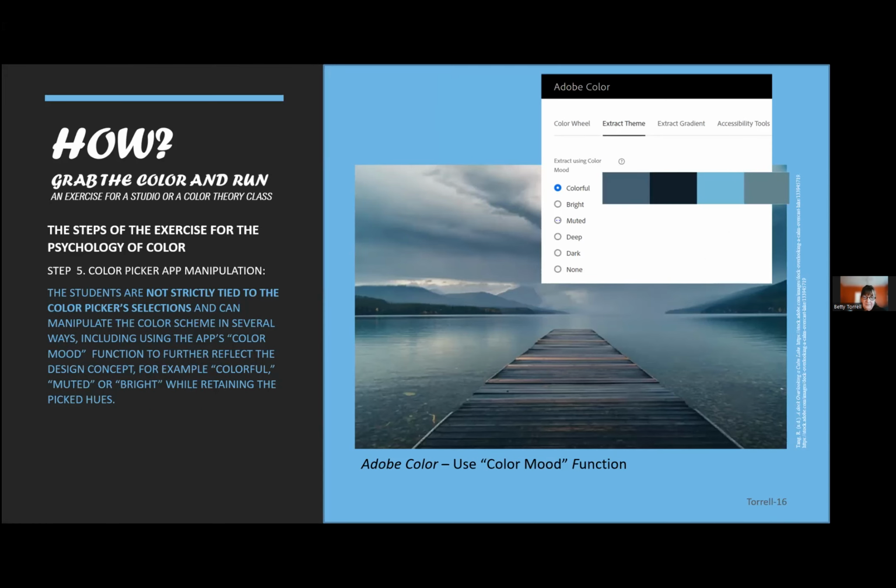Step 5, it is possible to manipulate the color selected. So the students are not strictly tied to the color picker selection and can manipulate the color scheme in several ways, including using the app's color mood function to further reflect the design concept. For example, colorful, muted, bright. So once they have their colors picked by the app, they can go into the app and play with those and manipulate those colors.